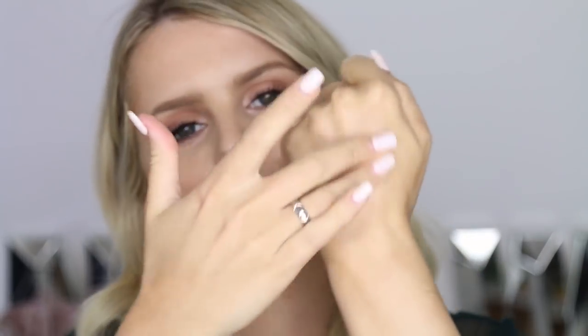It blends so nicely, and it actually just feels really nice when blending it out too. As you can see, that blended super quickly, and it's just a really nice finish.